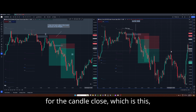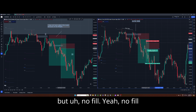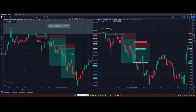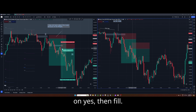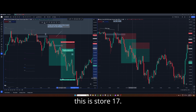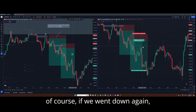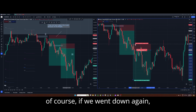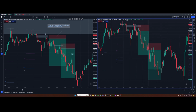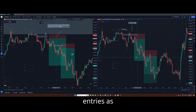I wait for the candle close, which is this, but no fill. Yeah, no fill on ES. Then fill. Oh yeah, so there's a fill on NQ. So this is 217 handles. Pretty neat. And of course, if we went down again, you would have seen other entries as well.